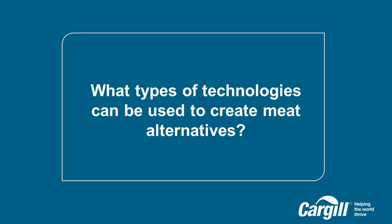So there's various process technologies that can be used to create meat alternatives. Some technologies that are used are fermentation or high moisture extrusion. But probably one of the most common ways to make a meat alternative is through hydrating textured protein, adding other ingredients, and forming that into a product or the format that you want, like a burger or a patty. So we're going to really focus on that style of process today.